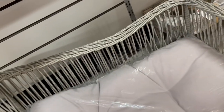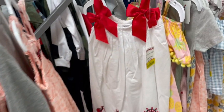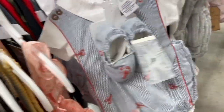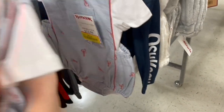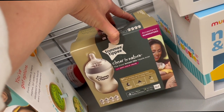Maybe it's supposed to be like that. That's cute. The next things are awesome. If any of you have tried them, let me know. It's only $12 for four of them.